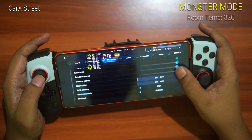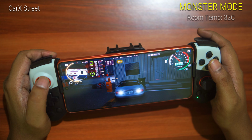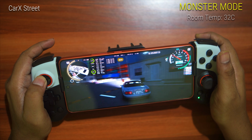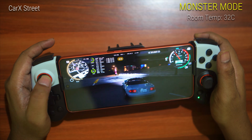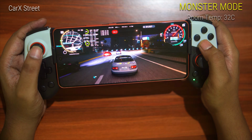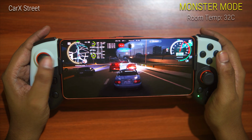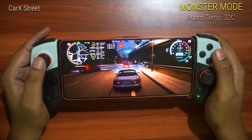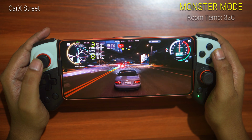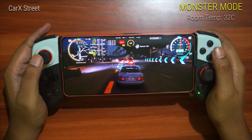Next, we got a bit of CarX Street using maximum settings. And man, what a crappy game this is. It doesn't even look good. It has lots of aliasing, terrible optimization. The device isn't hot at all. GPU temps are just in the 60s, but the FPS just around 40 FPS in this race. Pretty disappointing. I mean, it is the game to be blamed, guys. Grid Autosport looked a million times better than this and also ran much better than this.